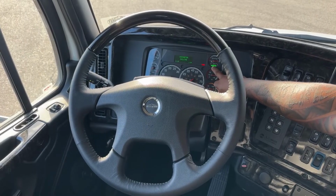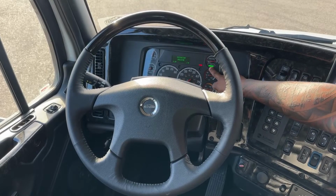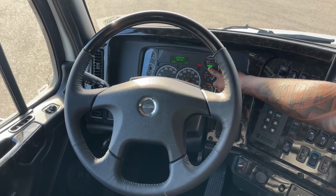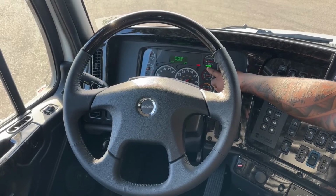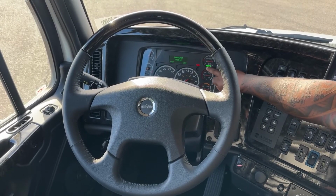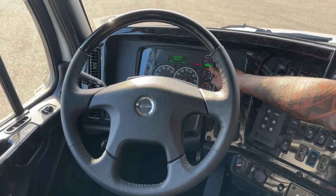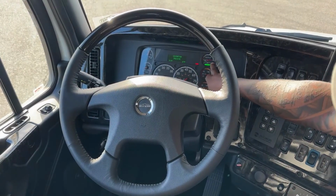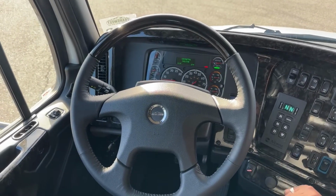Once it reaches the last one, it will turn orange, giving you a heads up that you need to fill up your DEF fluid, and then it will turn red. That means your DEF fluid is pretty much empty. So always keep an eye on those 4 green lights for the DEF fluid. Again, we did fill up both tanks, so right now you're seeing a full tank on this one.